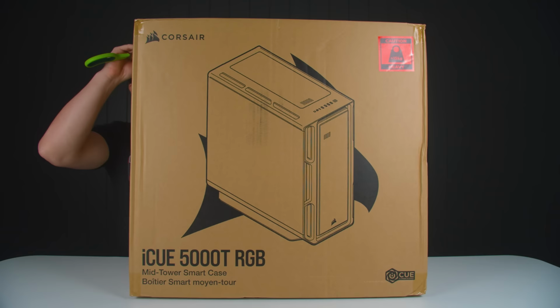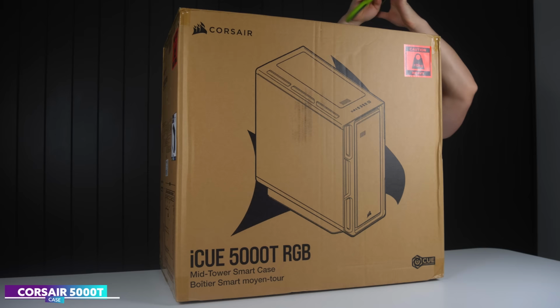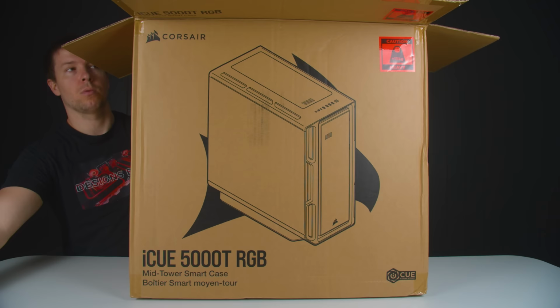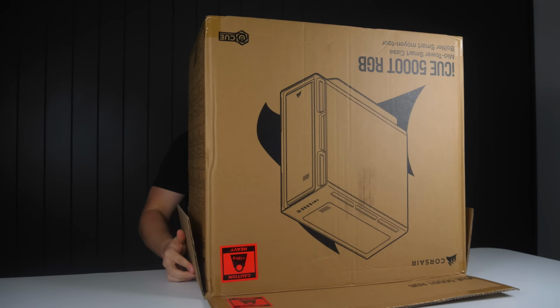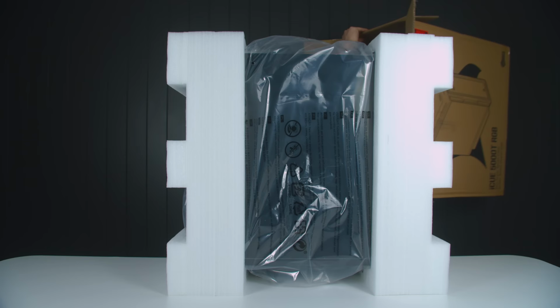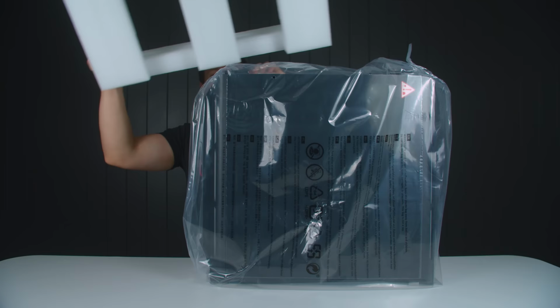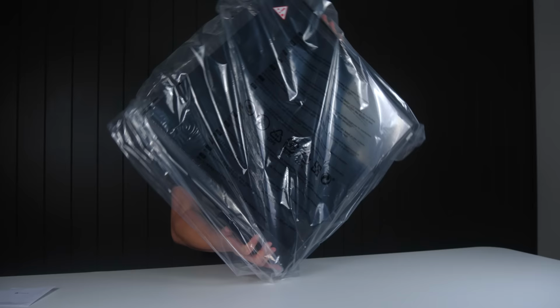Today's case will be the brand new 5000T from Corsair. This case shares a similar design layout to the other 5000 series cases, with the major differences being the outside panels of the case. The 5000T has more of a curved outside design and houses LED strips on the top and the bottom, back and front, to give off a nice ambient glow. Inside the case, there are three spots to fit 360mm radiators. However, depending on the thickness, you most likely can only run two at a time. The case comes with pre-installed Corsair Commander Pro with three RGB fans at the front. However, we'll be removing these and replacing them.